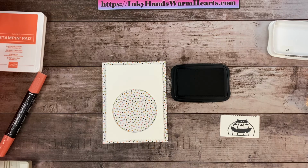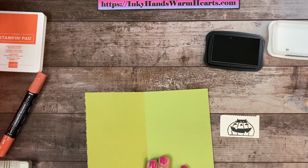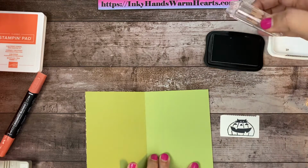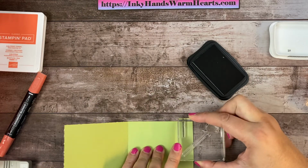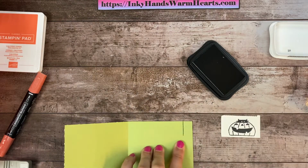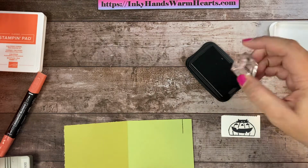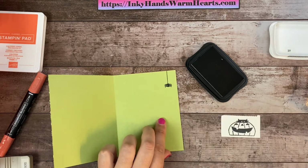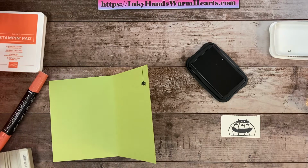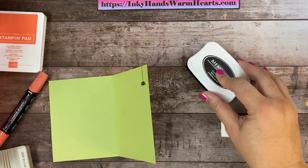Okay, let's do the inside of the card. We're going to use black in there as well. That's why I'm going to go ahead and do that. So we have a spider that is coming down from the top of our card. So all I want to do is just ink that stamp right there, which is this little line. Have the spider coming down. Clean my stamp. Let's get the spider. Oh my gosh, he's so cute. And let's put him on there like that. You gotta have something on the inside so that people are like, what? Oh, that's so cute. All right.